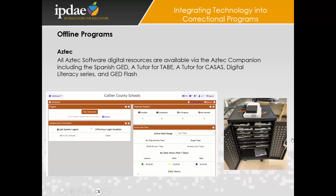Our next level is offline programs. The offline program that I'm discussing here is called Aztec, and many of our institutions might be aware of Aztec and the companion that they offer. You can see it on top of our laptop cart here. The companion is just a little box that has all of the programs right inside of it, and our laptops connect to its Wi-Fi system here, with no internet associated with it whatsoever. So it's very safe, very secure.